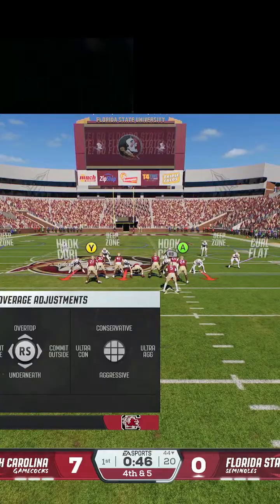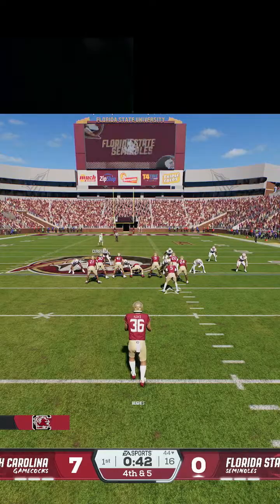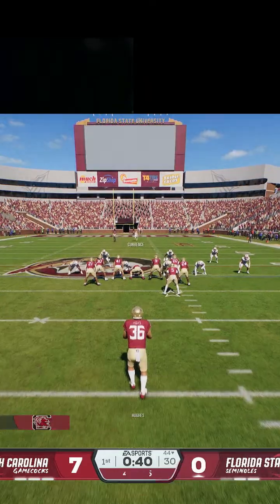Teams that play this offense, linebackers who run free, unencumbered, get to the football, instead of eating blocks.